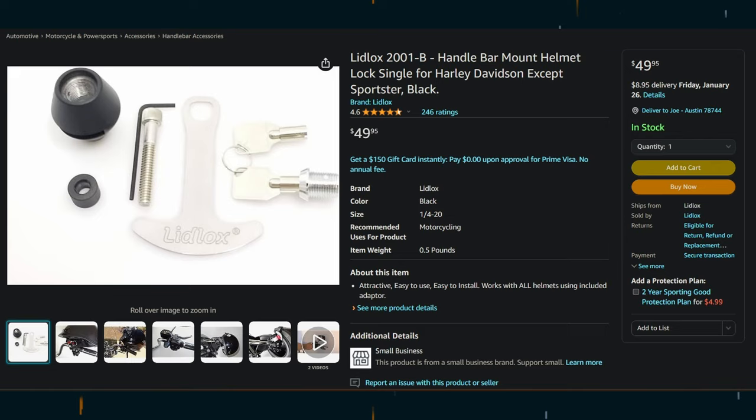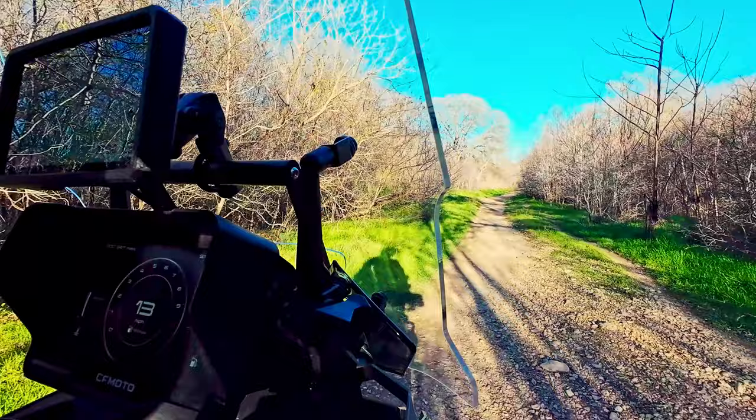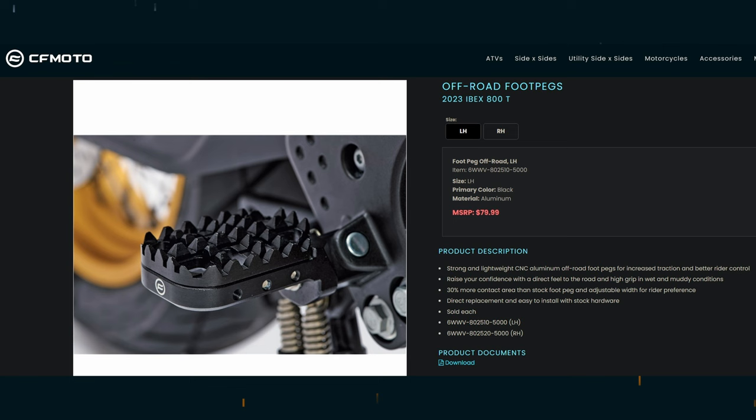The next item I got is the off-road foot pegs. I got the original CFMOTO ones. They're much wider than the ones that come with the IBEX. They're made out of aluminum, and they're phenomenal. I'm really happy with them, especially when you're off-road. You feel very planted and in place, and it's definitely worth it if you go off-road a lot. If you're not, the originals are perfect for just street riding.